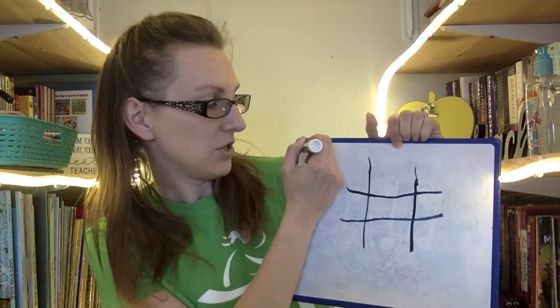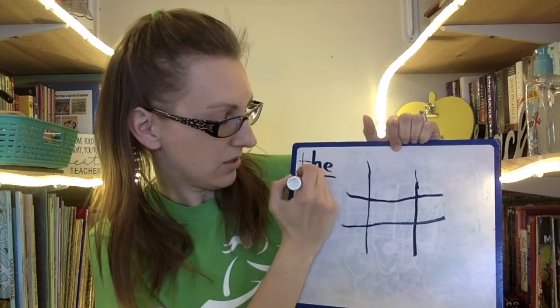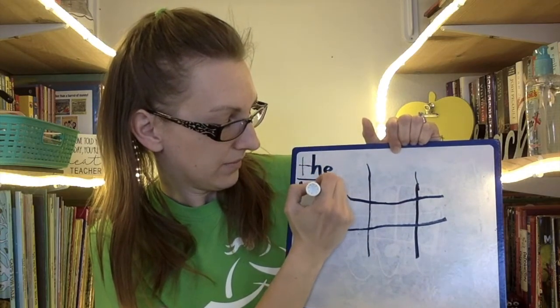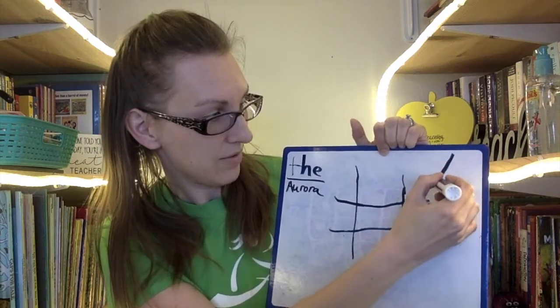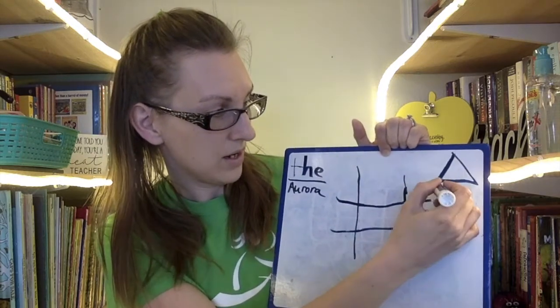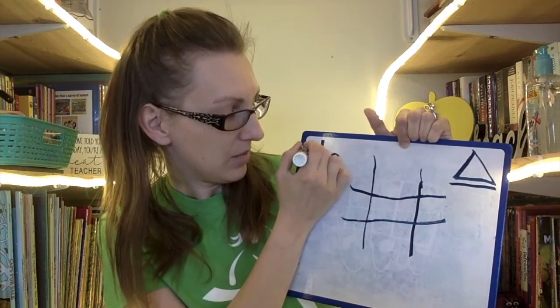So I would just put the word that they are working on under their name. It could be shapes that you're working on. Maybe you have a younger student and they're working on recognizing the shapes, or an older student. It could be a math fact.